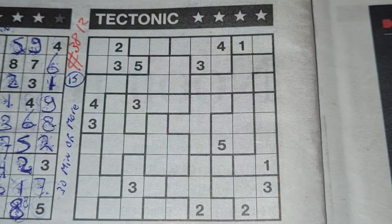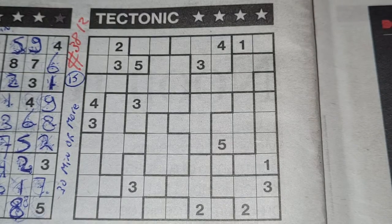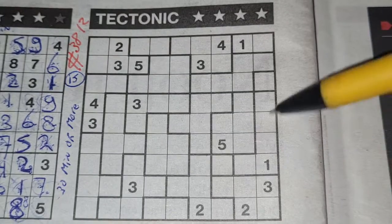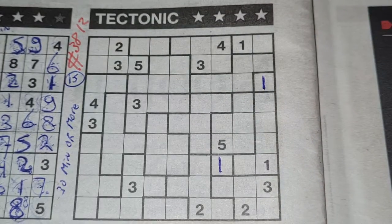So let's get started. First question to you is, can we see here the single box? Because the single box or boxes, this single box is always a 1. Well, we have here a single box and there a single box. Single box always a 1. Let me put that 1 there.